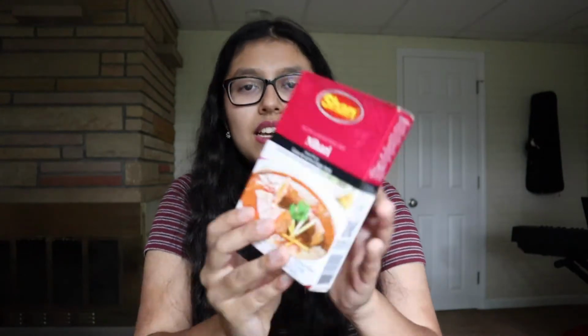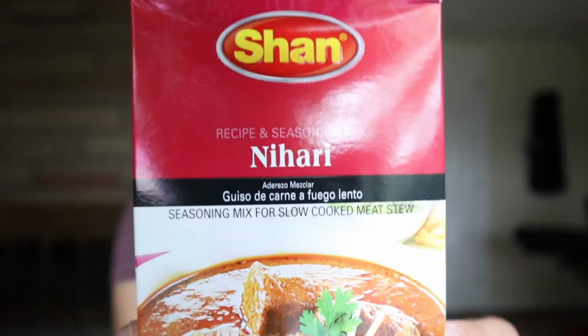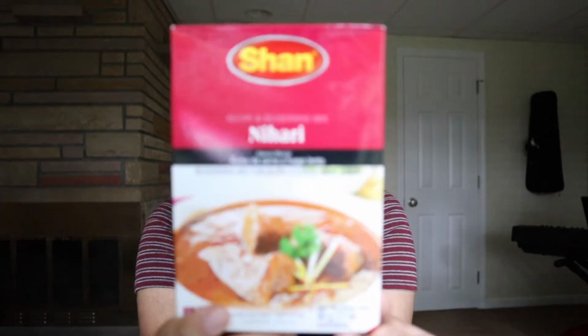Next, we got this nihari seasoning mix, and we normally don't get these because my dad loves cooking and he is always creating his own Nepali recipes and using spices. He just has a really great understanding of what spices go together, but every once in a while he'll want to get one of these just to try something new and mess around with a new recipe. So for example, I'll just read on the side what's in here. Ingredients for this seasoning mix: red chili, salt, paprika, garlic, dehydrated onion, cumin, bay leaf, green cardamom, black pepper, ginger, clove, fennel, soy protein, sugar, oil, etc.